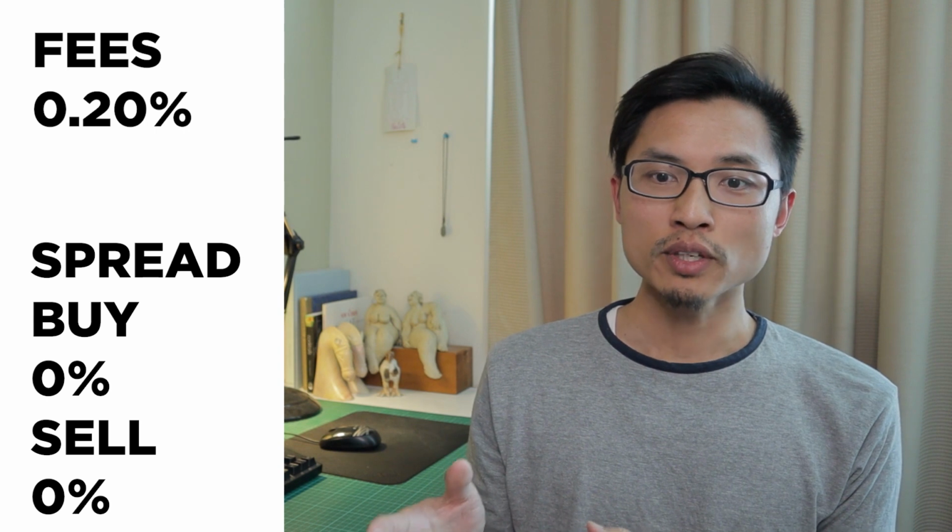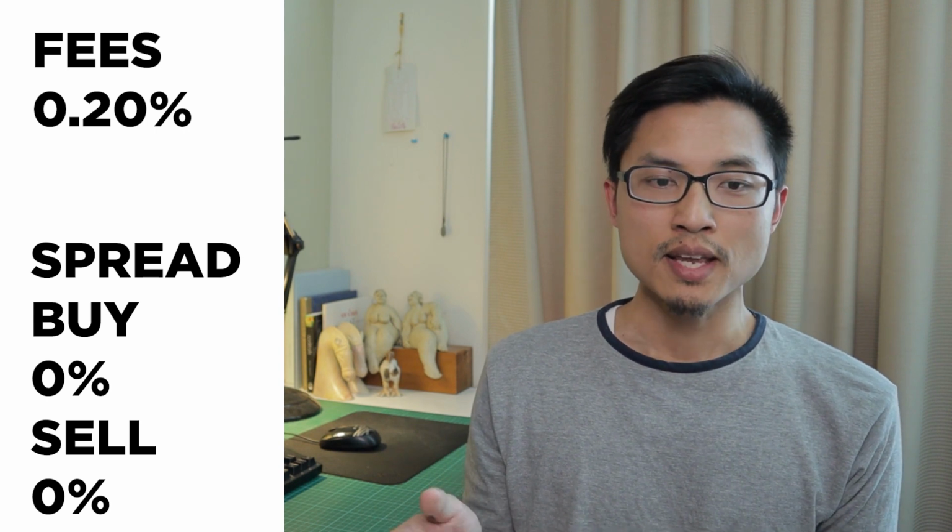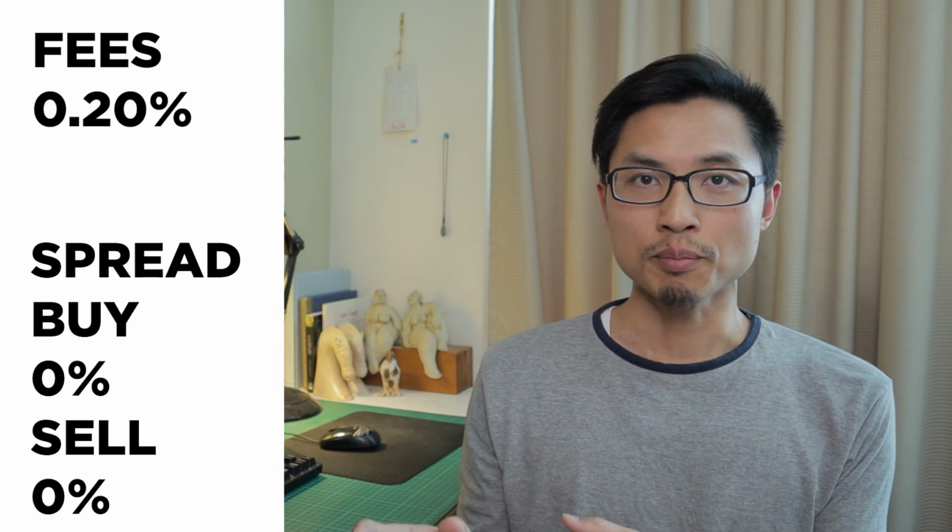At number 3, we have the Smartshares S&P NZX 50 ETF with the symbol NZG. Now, this one has a low management fee of 0.20%. And this fund invests in the top 50 companies in New Zealand, including companies such as Fisher & Paykel Healthcare, A2 Milk, and Spark NZ.